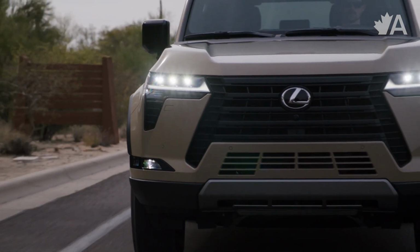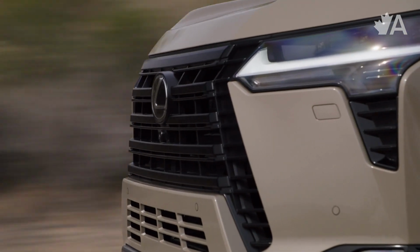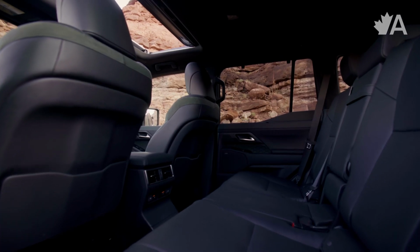This thing starts at $83,500 in Canada. That's before freight and tax, and it ranges all the way up to almost $102,000. Now, again, you do get a pretty decked out vehicle for that money, but it is a lot of money. You're talking about six figures here. That includes both the Overland Plus trim as well as the range topping Executive, I think it's called. That one's got all the amenities, but even the Overland Plus, you can get massaging seats in that thing.